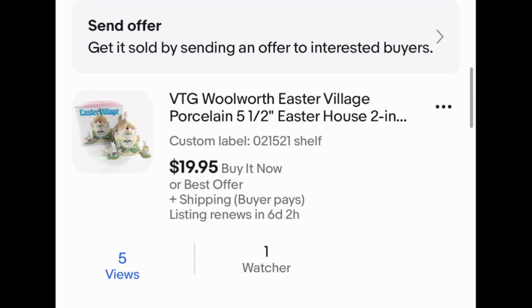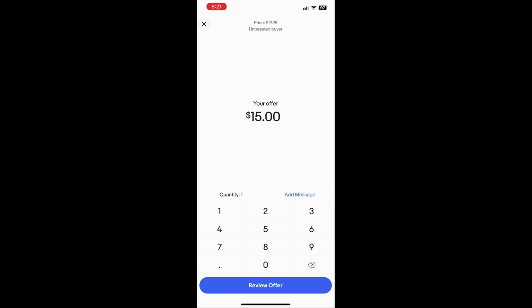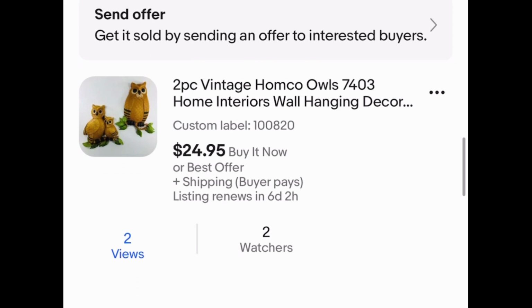Vintage Woolworth Easter Village porcelain Easter house. It's not very big. It's only 5.5 inches. I listed it in February of 21 for $19.95. It is fragile, so I have to consider that. So I sent an offer for $15, turned off counter offers, submit, and done. See how easy this is? I think sometimes we tend to overthink it.